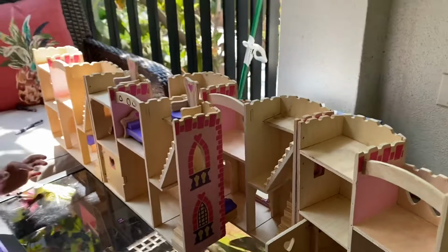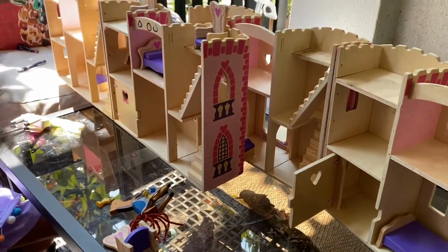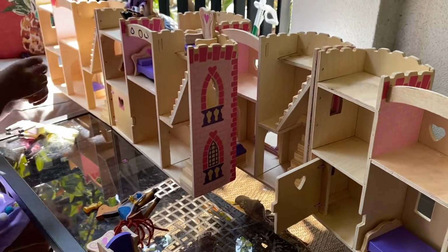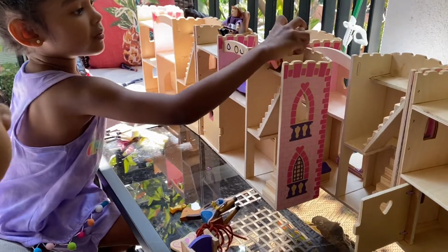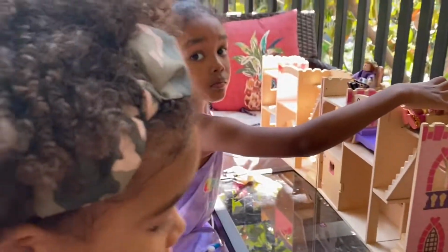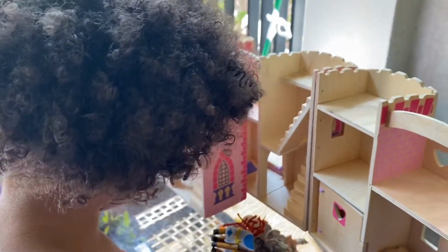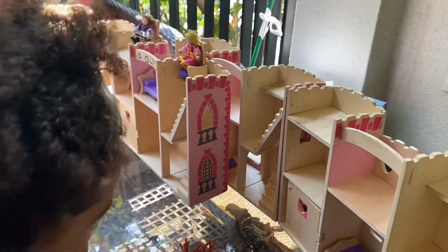Look, and then it also keeps you guys occupied for mommy. Look, they're hugging. Wow, they keep you occupied and I can get things done. This is the coolest little castle. I can just fold it and we can go, right? We can take it with us on trips if we wanted to, so that you guys could have a cool toy to be with you. It's a fold and go dollhouse and I love it.